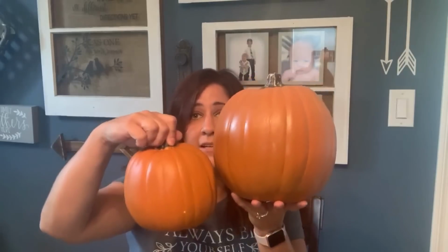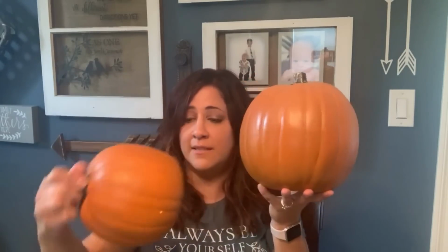And then I found these cute little pumpkins. So a cute little pumpkin. I don't know what it's made out of, but I think I might put it on my front porch. I might paint them as well. And then I got a little matching little one. The little one was $1.97. This one was $2.97. So we are gonna have some fun DIYing all these great products.